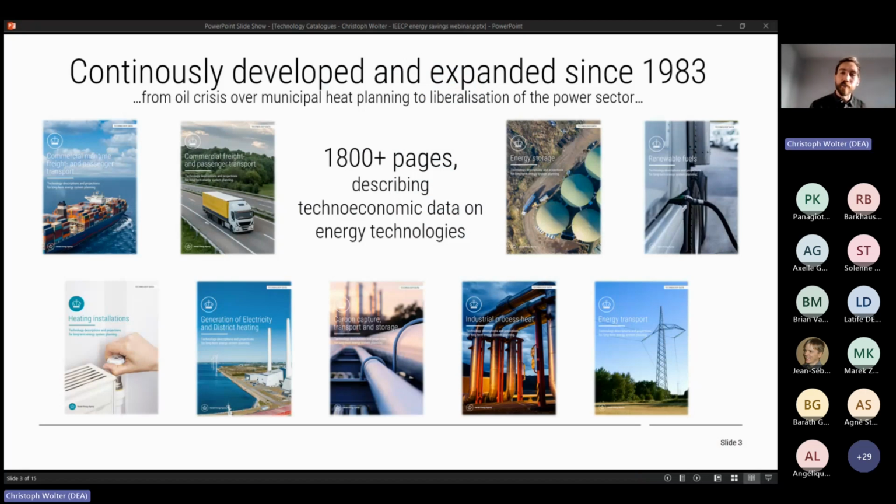So we are going back to the 80s, basically the starting point of the idea of making catalogs like this, with techno-economic data on energy technologies, public and transparent. Of course, in the 80s it was focused on heating supply and afterwards power supply, in the wake of the oil crisis, when the first steps of the energy transition in Denmark with commissioning wind turbines began, as well as the focus on municipal heat planning back in the 80s, and then onwards the liberalization of the power sector made this data set very relevant.